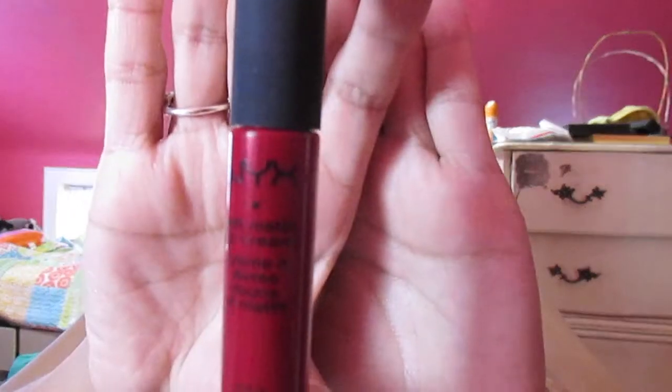And the last thing I'm going to be showing you guys is another lip gloss, and this is from NYX. It's the Soft Matte Lip Cream, and this is in the color Monte Carlo. And this is what I have on my lips right now. I have another one, and I forget what color it's in, but it's a kind of Barbie pink. I put that on first, and then I put this on top.